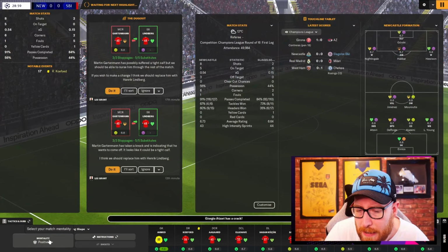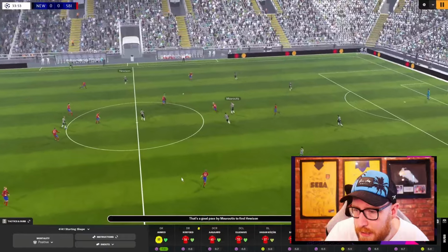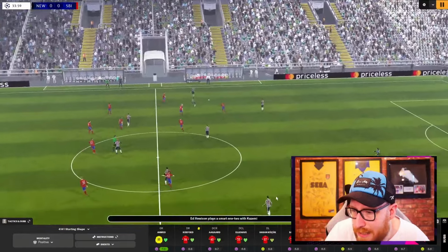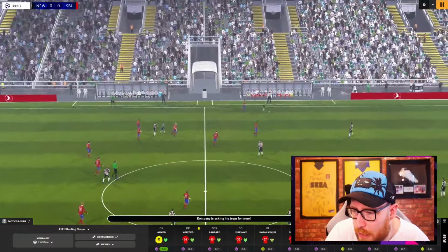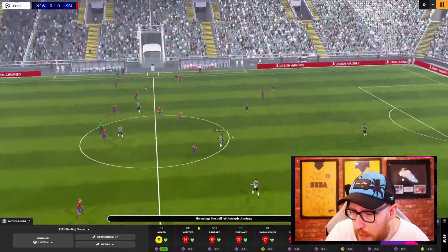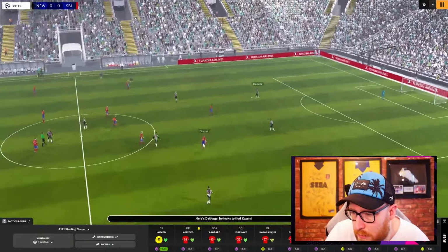Now, I'm going to go back up to positive because balanced isn't doing us any favours. It's all them. Back up to positive, like I said. Let's see if we can get something from that. Highlight then started. I'll take the pressing down as well, guys, on the defensive line. It was a bit too high, I think. So that's all going down. Then we were pressing a bit too far, too high up the pitch. I don't like my right winger being there.